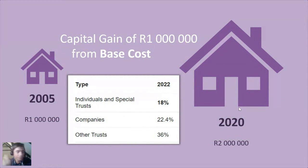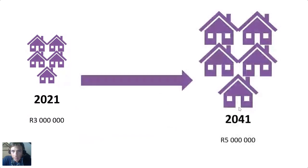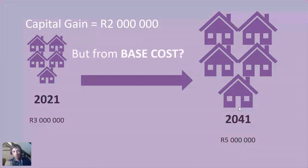That's substantial. Now this is where the trick with this new build strategy comes in. Let's say in 2021, you buy 5 new builds worth a value of 3 million, just for argument's sake. 20 years later, each property has appreciated nicely, and now the total value of this property portfolio is 5 million. If you and I look at that, we see that the capital gain we've experienced has been from 3 million to 5 million. So we've grown in wealth by 2 million Rand. That makes sense, but from the base cost.